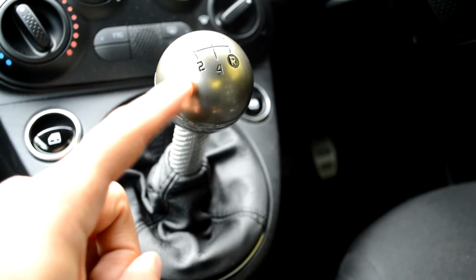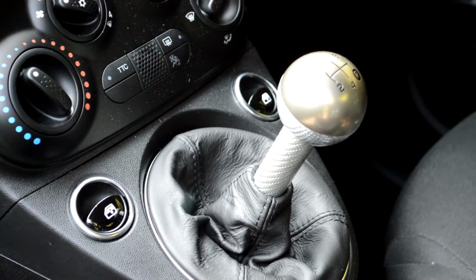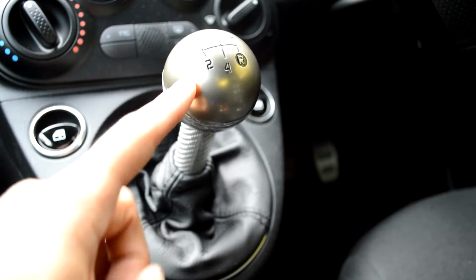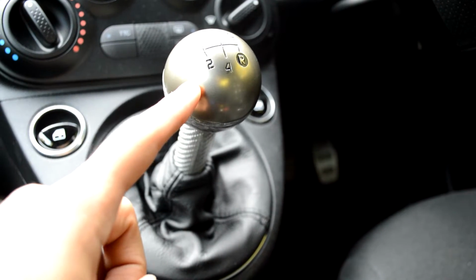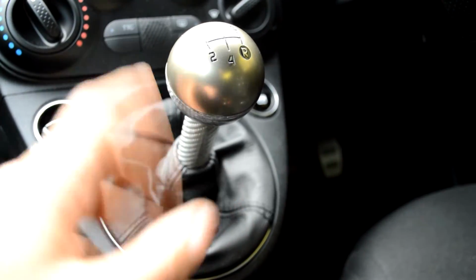So maybe get one of those gear knob warmers, or whatever they are, those little woolly things that you can put on the top when winter comes. But this I got from the Facebook group as well. Not a bad deal, because they are actually normally quite pricey, but yeah, I'm really happy with that.